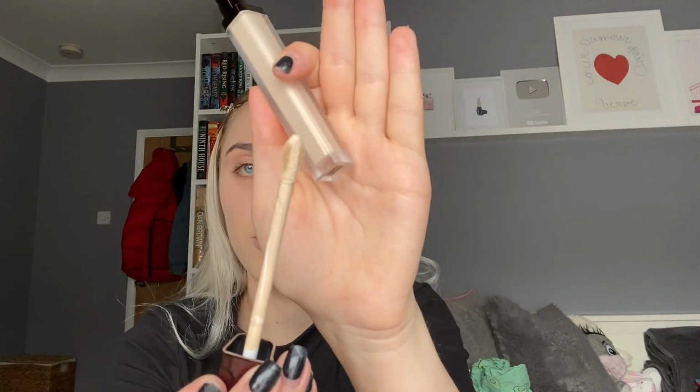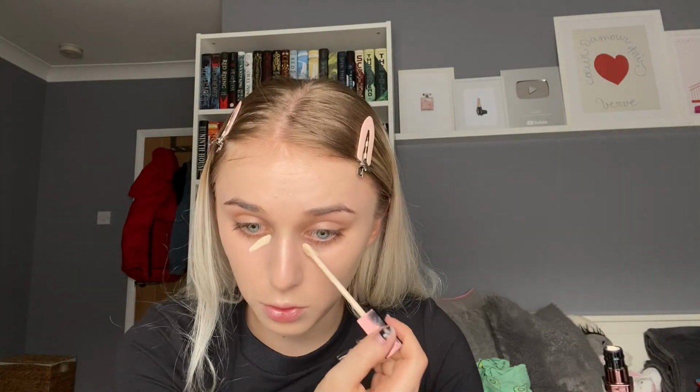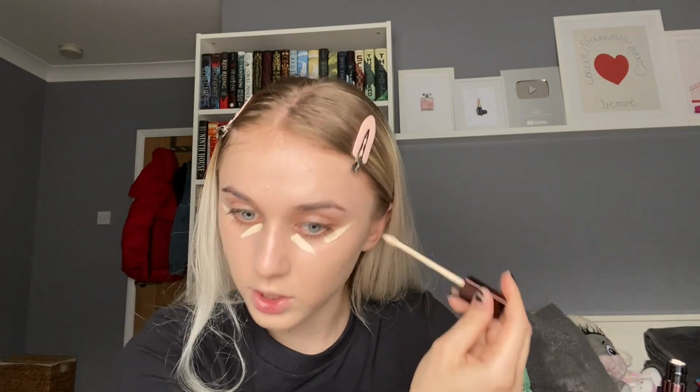It's got a funny doe foot applicator. Okay, I'm gonna apply a little bit because I don't know how this behaves, and it's super light, so I don't want to overdo it on the highlight. So I'm just gonna do one of these actions. I think that could be a look. Do the nosy. Why am I talking like a baby?